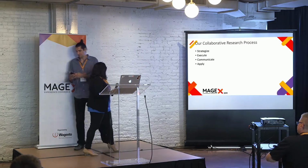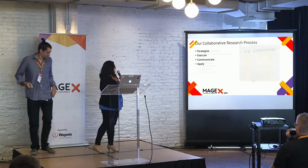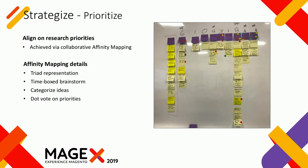Yep. So we first start with strategize, and what it means is you want to have a shared understanding between your stakeholders, the UX, the PM and the design and the engineering team. So how do you get that? You get them all together in one room, face to face.